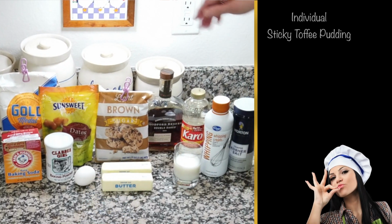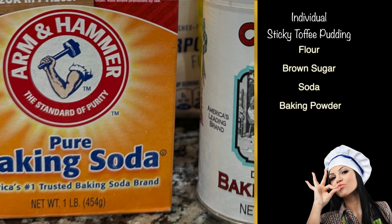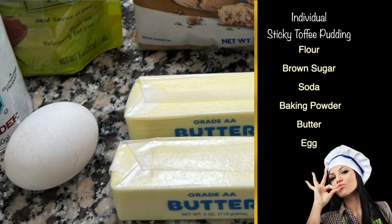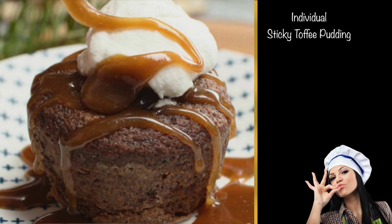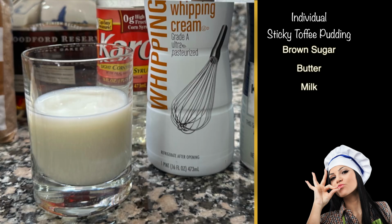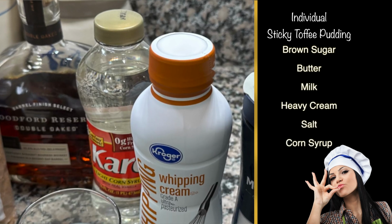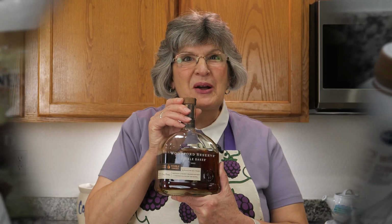So on the cake side, we've got flour, some brown sugar, soda, and baking powder. We've got butter, an egg, and surprise ingredient, dates. We're going to puree those. Then for the topping, we are using, again, brown sugar and butter. We're using some milk and some heavy cream, a little pinch of salt, a little bit of corn syrup, and the piece de resistance, we're going to throw in some bourbon.